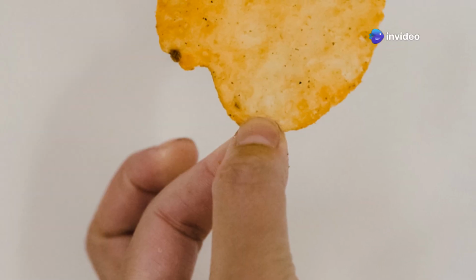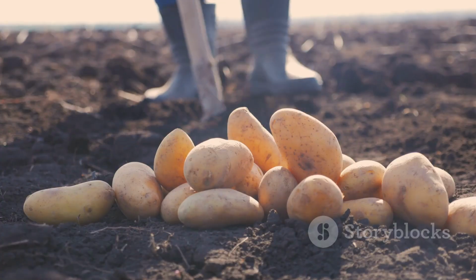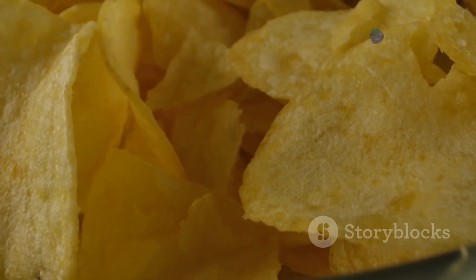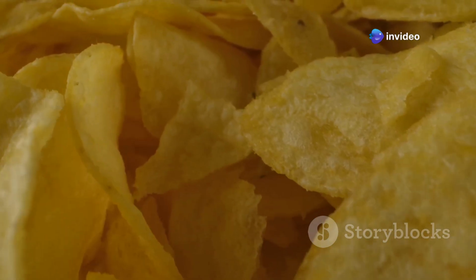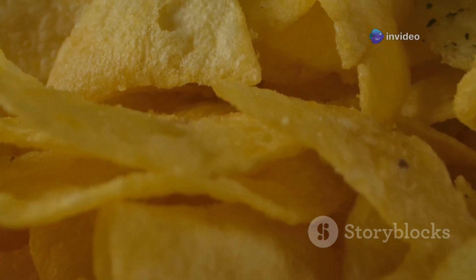You find a deeper appreciation for the simple things, like the crunch of a chip. You realize that even the most processed food item has its roots in the earth, and its creation is a testament to human creativity and our ability to transform the raw materials of our planet in extraordinary ways.